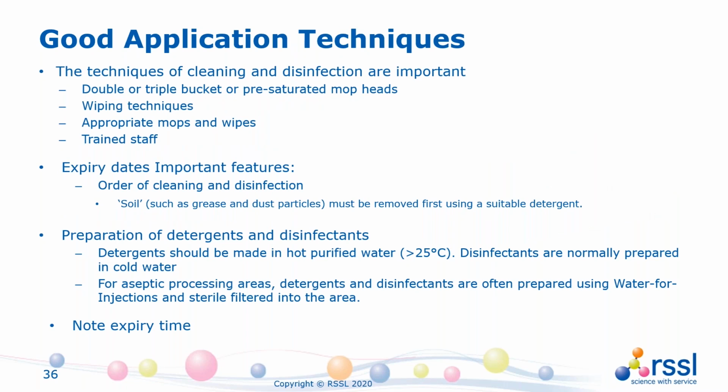Now, with the techniques, the way that we use cleaning and disinfection products is important, because although we may have gone to the trouble of validating them and we are controlling them, if they're not being used properly, then we are negating their effectivity. So it's very important to clean first and then apply the disinfectant, never the other way round. It's important that we're generally making up detergents in hot water, but disinfectants in cold, good quality pharmaceutical water, that we're cleaning from and disinfecting from the back of the room working out, and we're going from high down to lower surfaces.